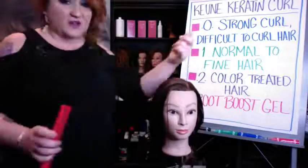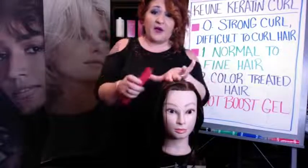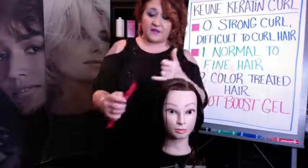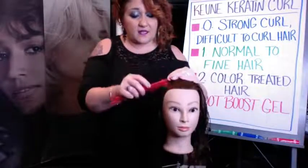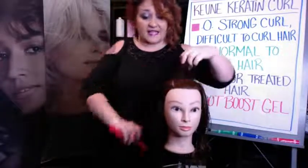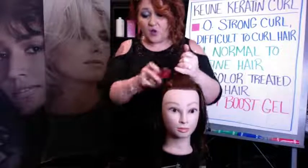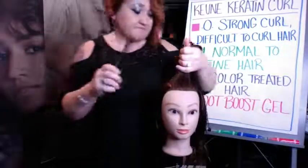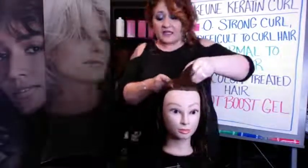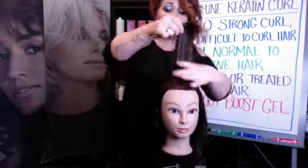So I'll talk you through sectioning. Sometimes I will go right in the middle and start on the top, that way they can go to either side. If they have a part that you want to part it on, that's fine too. I pretty much take square sections. Thinking of how big a section you take, a bigger section gives a bigger wave and more direction away from the scalp, compared to smaller sections, which give a tighter wave closer to the scalp.